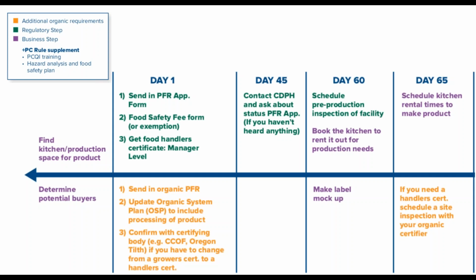So then by day 60, hopefully they will reach out and schedule your pre-production inspection of your facility. And so that's in the kitchen where you're going to be doing the processing. And so you want to make sure that you book out the kitchen to rent it out for your production needs and for when you are going to have your inspection. And so those are day 60, 65-ish.